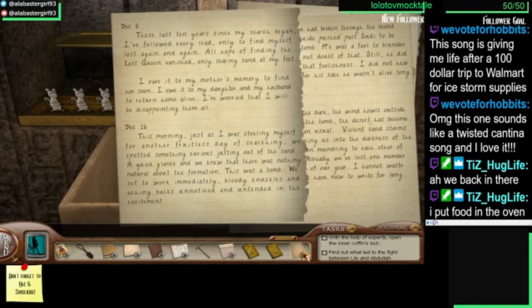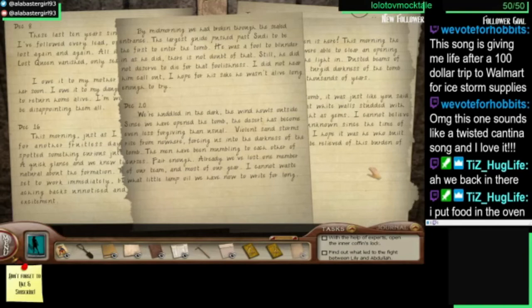By mid-morning, we had broken through the sealed entrance. The largest guide pushed past Sudi to be the first to enter the tomb. He was a fool to blunder in as he did. There is no doubt of that. Still, he did not deserve to die for that foolishness. I did not hear him call out. I hope for his sake he wasn't alive long enough to try.